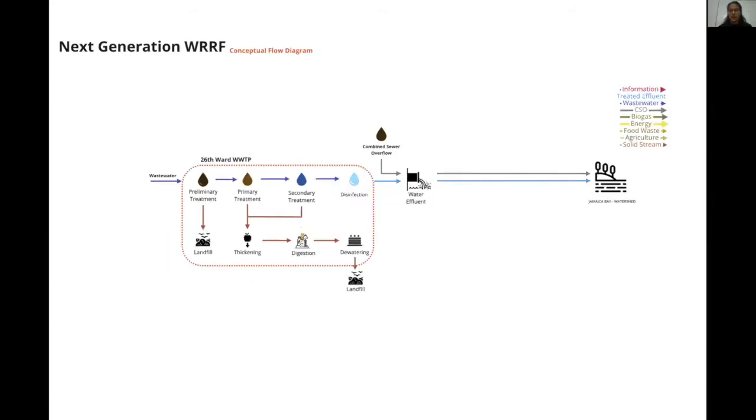So now that you have seen our site, it is worth mentioning that this is a very complex and ambitious project with a lot of different elements. Like Abe mentioned briefly, we are the second capstone team developing this plan. And here I will briefly walk you through our conceptual flow diagrams to give you an overview of our vision. Right here, we're representing the existing treatment operations at 26th Ward.